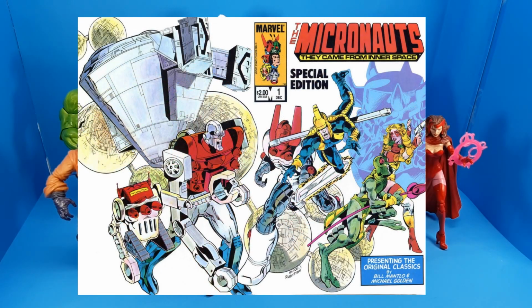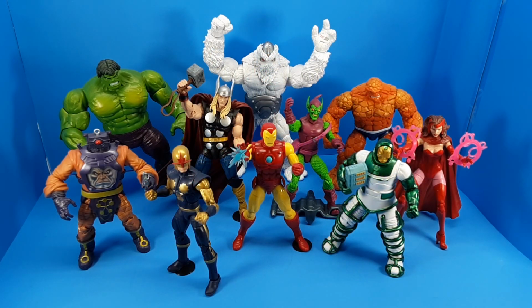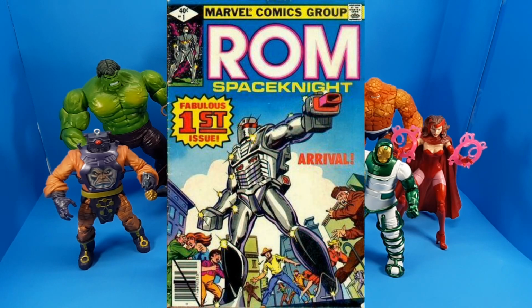So we could get the Marvel characters in the Marvel Legends line, the toy-based characters in the Micronauts Classics line, and they could all play nicely together without any legal entanglements. And of course, both lines would have to be done in 3 3/4 inch scale, because 6-inch scale Micronauts would be stupid. And while we're on the subject of old toy and comic book characters that Hasbro now owns the rights to, I'm just going to leave this here.